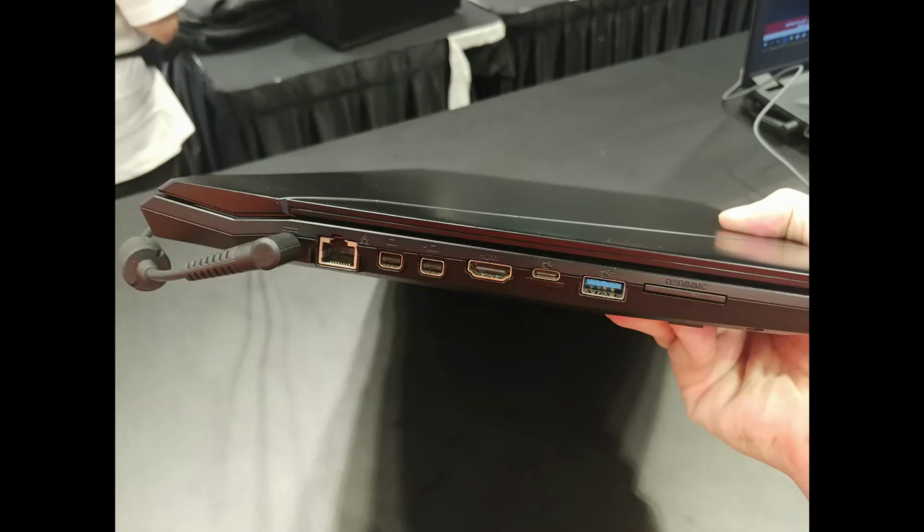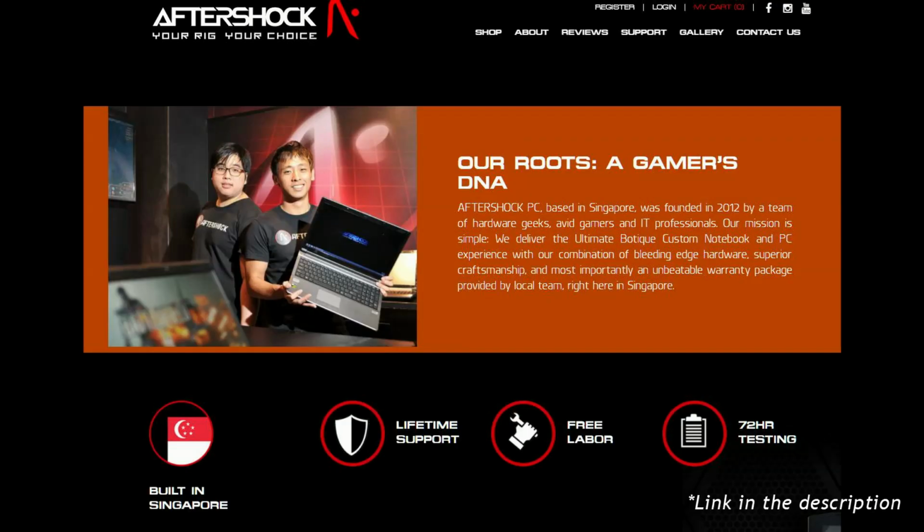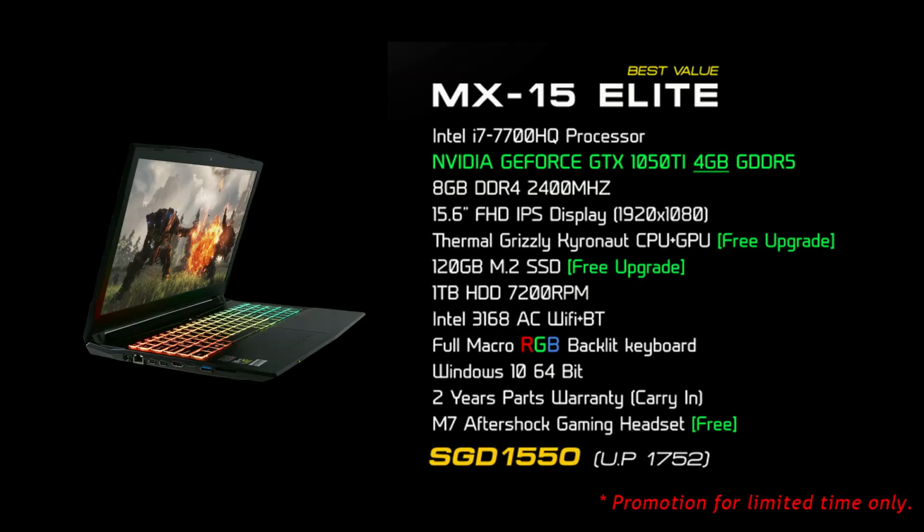Aftershock is a Singapore-based laptop maker. You are able to customize this laptop from their website. Now, they are having an IT show promotion, which is why I recommend this laptop if you are getting one. The specs are the following. This laptop comes in at 2.5 kg. It's not a light system, so if portability is your concern, you shouldn't be getting this laptop. But if it's not, the price is very reasonable.